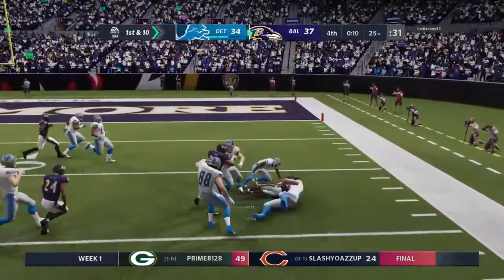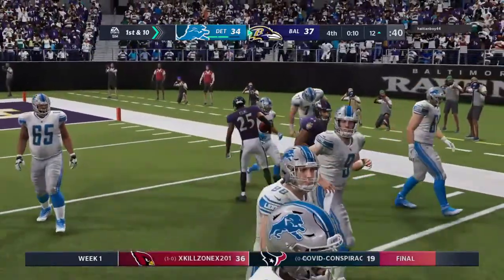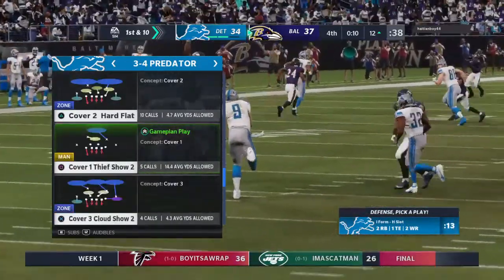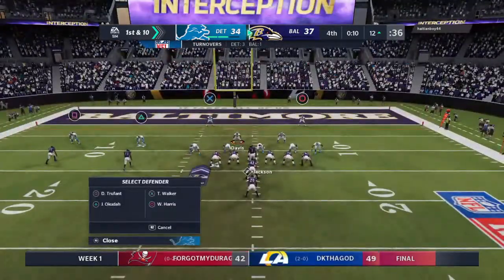Picked off by Tavon Young. And they will finally get him, but not until he's all the way down inside the 15-yard line. Intercepted. The Ravens take over 1st and 10 at the 12. From down at the 12, it's 1st and 10.